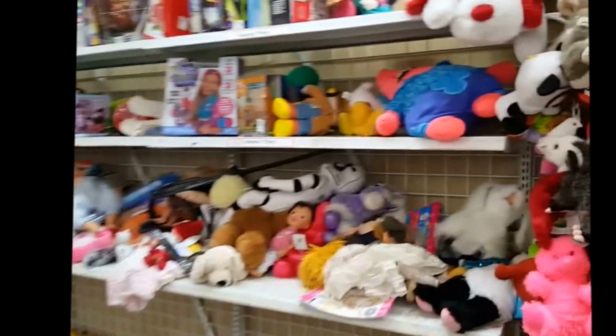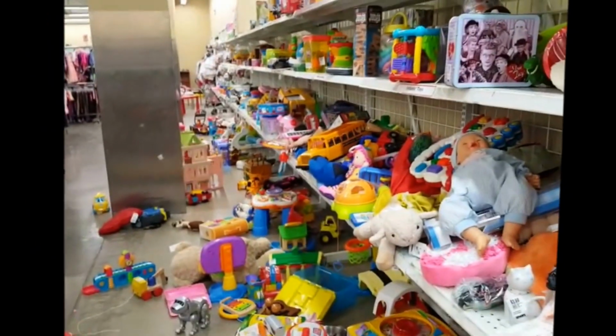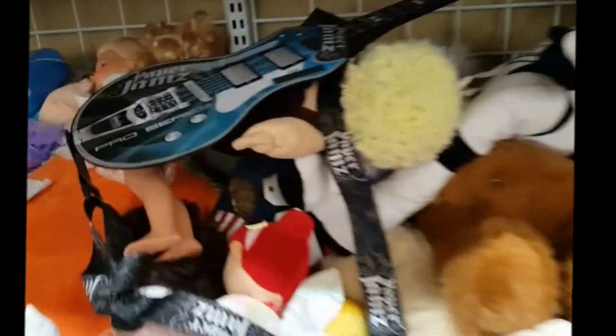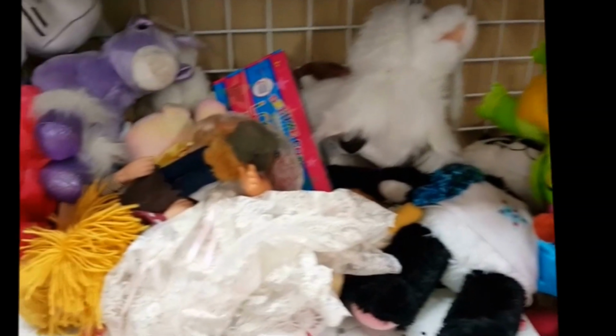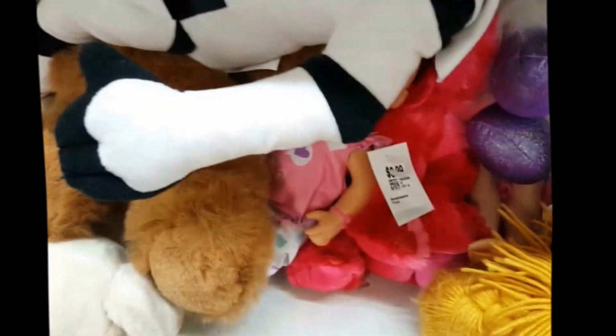Okay, we're in the Savers toy department and we're looking at the loose toys first. Let's see what's here. So far, I don't see anything. Looks like toys exploded. It's a weekend and that's what happens. Let me see. Just looking for dolls. Dolls, no. You really have to dig in here when you come to the store.